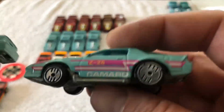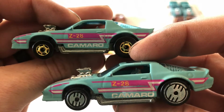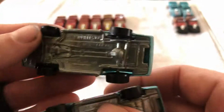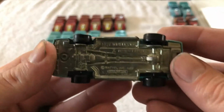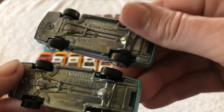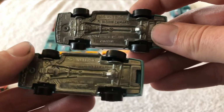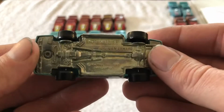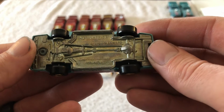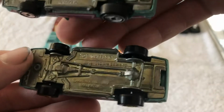Number 3, like I said, the tampo. Now you can kind of see that change in the tampo. They were back to gold Ultra Hots. And this base has 74 blown Camaro, but it's moved over. Does that show on that one? Yeah, so you see where 74 starts by the transmission, and this one starts down by the first, looks like a U-joint or something there, for the drive shaft starts. This one also has a bar Malaysia, where that one did not.